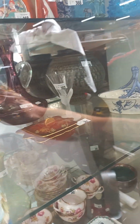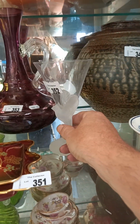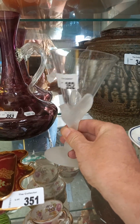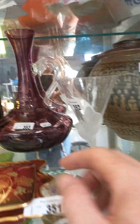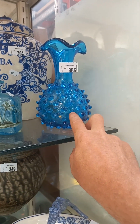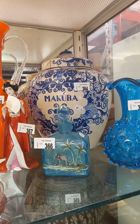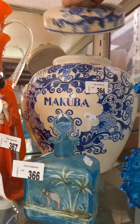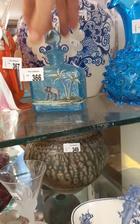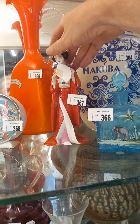All right, we've got this nice big Peter Rushforth lidded pot. Can't remember the name of the company who made the glass, but it's really nice. Another nice Italian handled vase. What else have we got? I think this is Empoli. Italian, fantastic big Delft 19th century tobacco jar. The lid's a bit footballed, as you can see, but it's actually nice to see the original lid with it. Lovely hand-decorated perfume bottle. Really nice bit of Noritake.